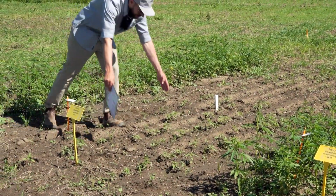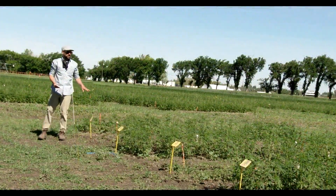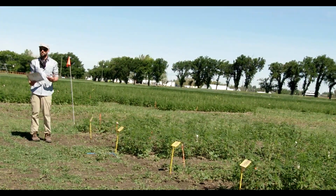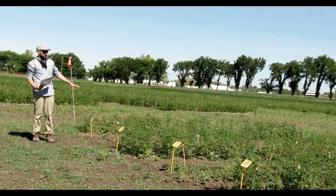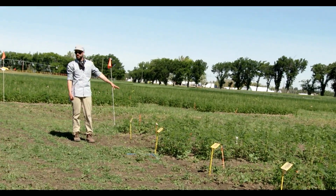Got some dense patches in the middle. I'm not worried about stand so much. This is going to fill in. It's just a poor competitor right now. One of the things you might notice, though, compared to a different seeding rate, is that we were able to get a good burn on this.